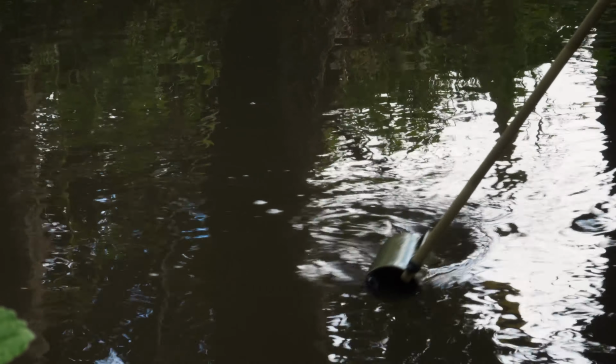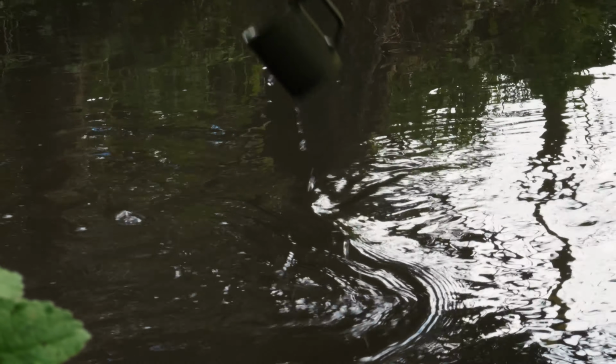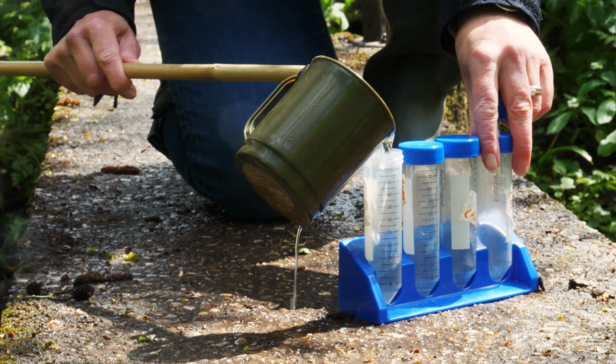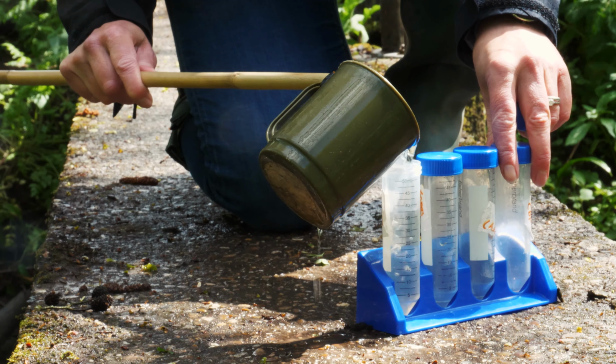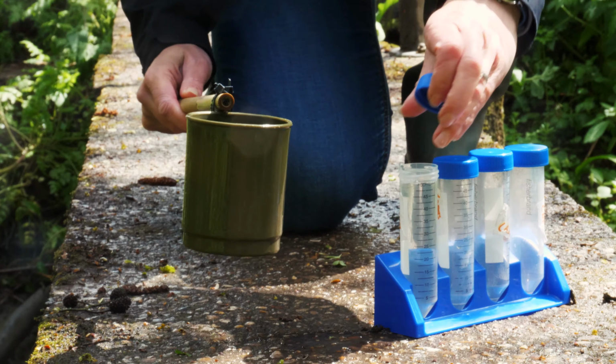Because the stream runs through a lot of agricultural land, it suffers from pollution, namely phosphate and nitrate, which cause algal blooms and also excessive algae to grow on the gravels in the stream, which again are detrimental to the aquatic insect populations.